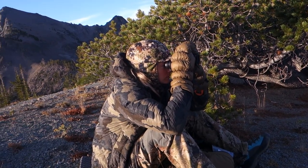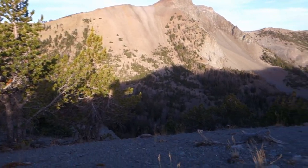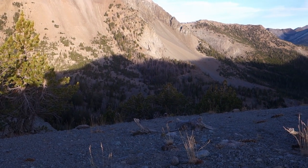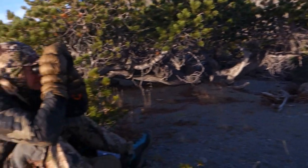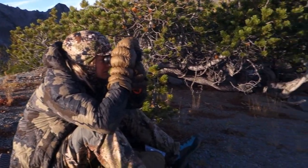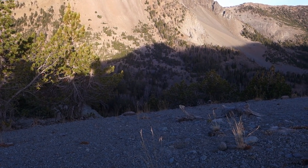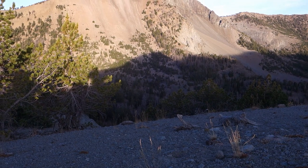There's Allie. She's a number one freaking baller. Yesterday we went up to that peak just for fun, I guess. Anyway, here's the goat we're looking at.